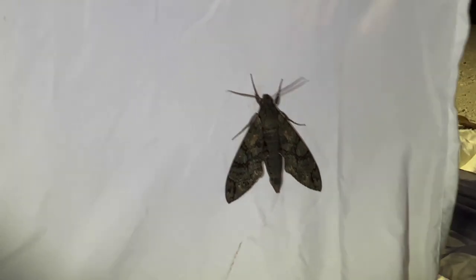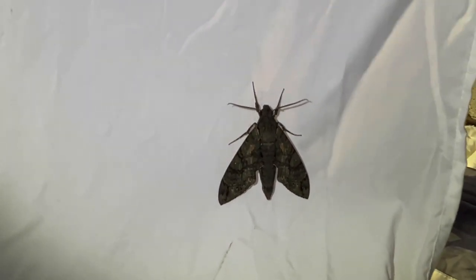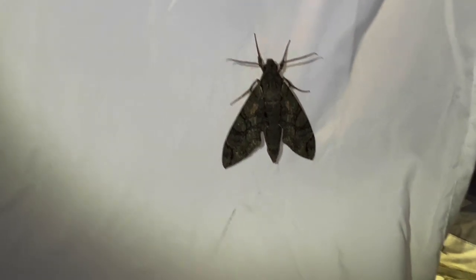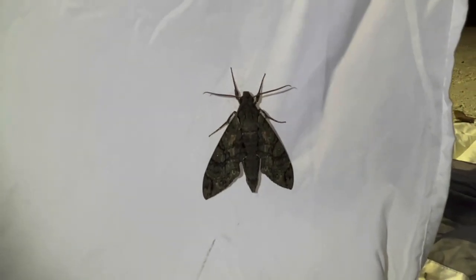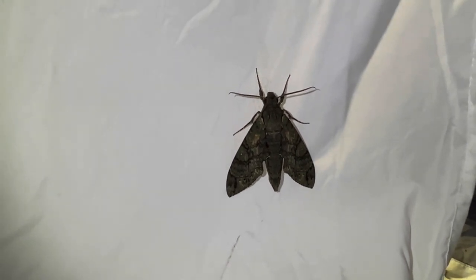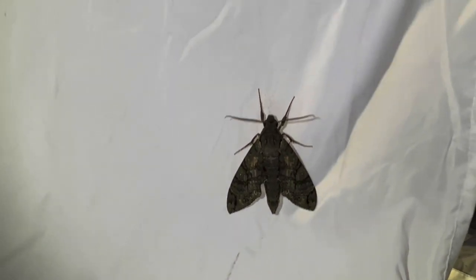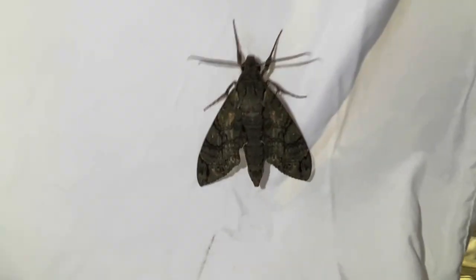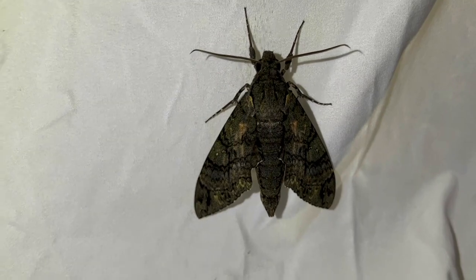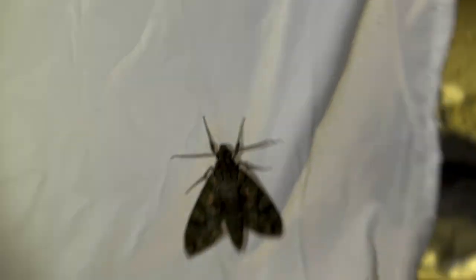Oh, he just landed, look at that. What a fantastic, this is the third one for the day. That is amazing. That's definitely the most giant sphinx I've ever seen in one day, one trip, one night. So that's fantastic, guys. This is gorgeous. Now, if we could just get a nice big female, that would be awesome.